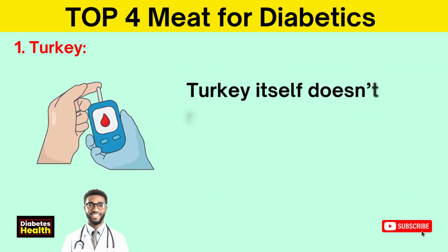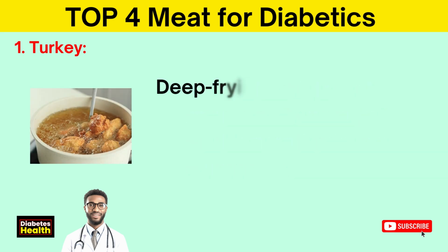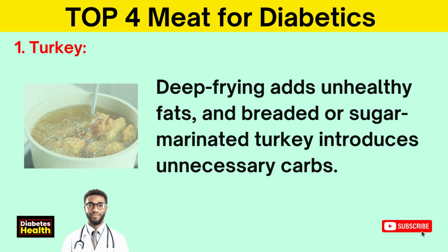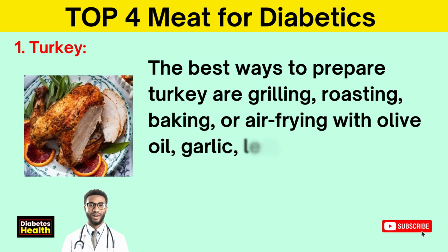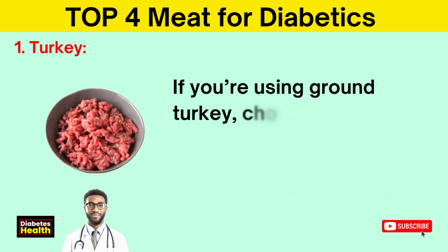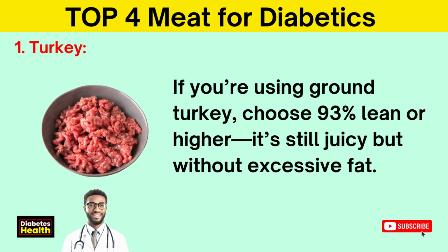Turkey itself doesn't raise blood sugar, but cooking methods can change that. Deep frying adds unhealthy fats, and breaded or sugar-marinated turkey introduces unnecessary carbs. The best ways to prepare turkey are grilling, roasting, baking, or air frying with olive oil, garlic, lemon, and herbs like rosemary and paprika for great flavor without affecting blood sugar. If you're using ground turkey, choose 93% lean or higher. It's still juicy but without excessive fat.